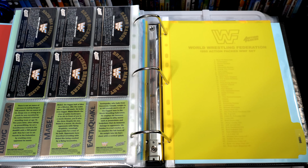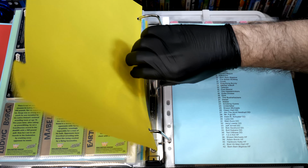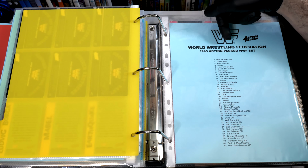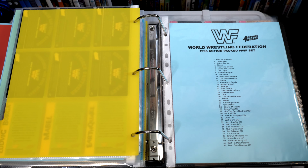I hope you enjoyed that episode of Superstars on Cards, and here's a little preview of what you're going to see next: the 95 Action Packed card set. What you just saw was the 94 card set. So stay tuned. You never know what you're going to see next.